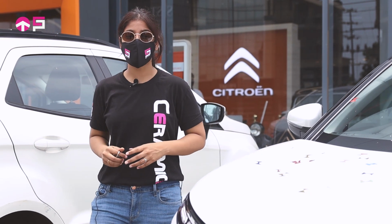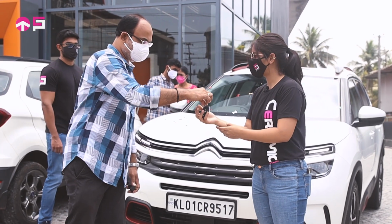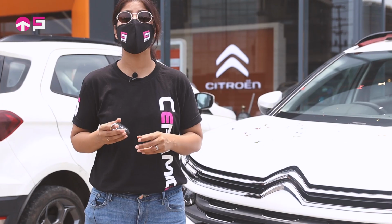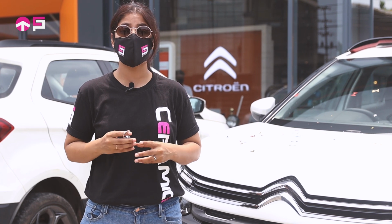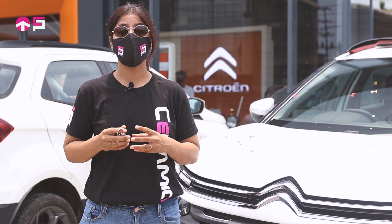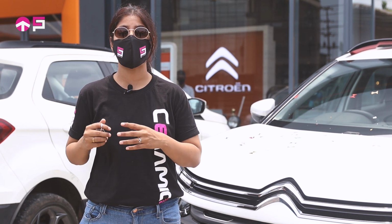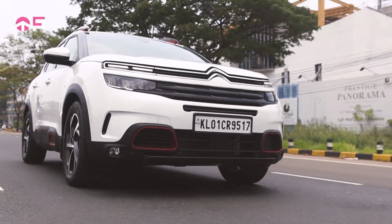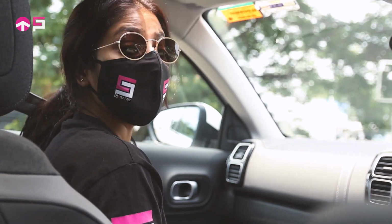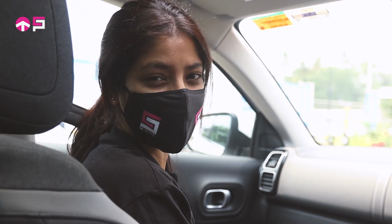Finally, after all the formalities at Citroen's showroom, the customer has handed over his key to us. It's a very wonderful and proud moment for us that the customer has chosen Ceramic Pro for the protection of his car. So guys, we'll just move from here to Ceramic Pro Kochi. So guys, I am inside the car and we are heading towards Ceramic Pro Kochi.